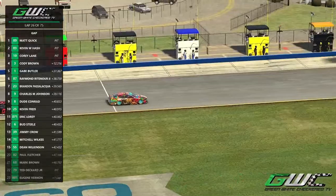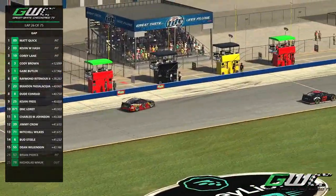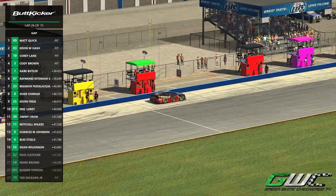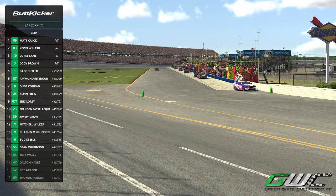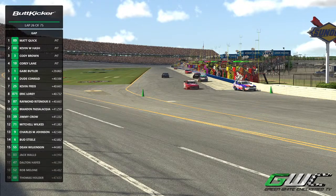Yeah, we talked about Cody Brown missing entry on his last time by. He's coming down now, but he's so far back from everybody else. He's going to come out, and I don't see how he stays on the lead lap. It's just one of those things. You're coming off the corner so fast, and you have to get down to pit speed. Everybody's trying to do it at the same time. You run out of room, and sometimes you get caught short, and that's exactly what happened to Cody Brown.